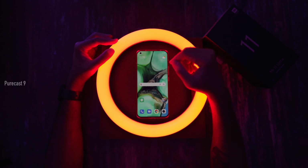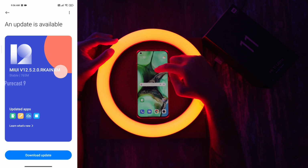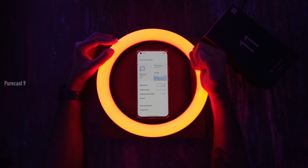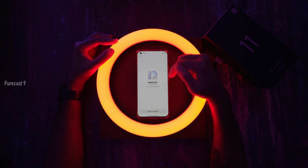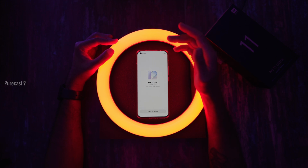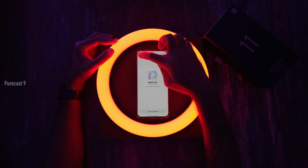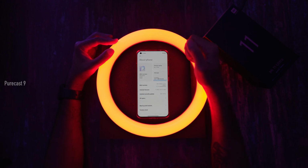So hey guys, I have just received the update to my Mi 11 Ultra. Now it's on MIUI 12.5.2. I'm just going to show it to you. So here we have MIUI 12.5.2.0. This is the latest one we've got in India. And I think the one after this is 12.5.5, I'm guessing. So yeah, this is what I've just received today, 21st of July.